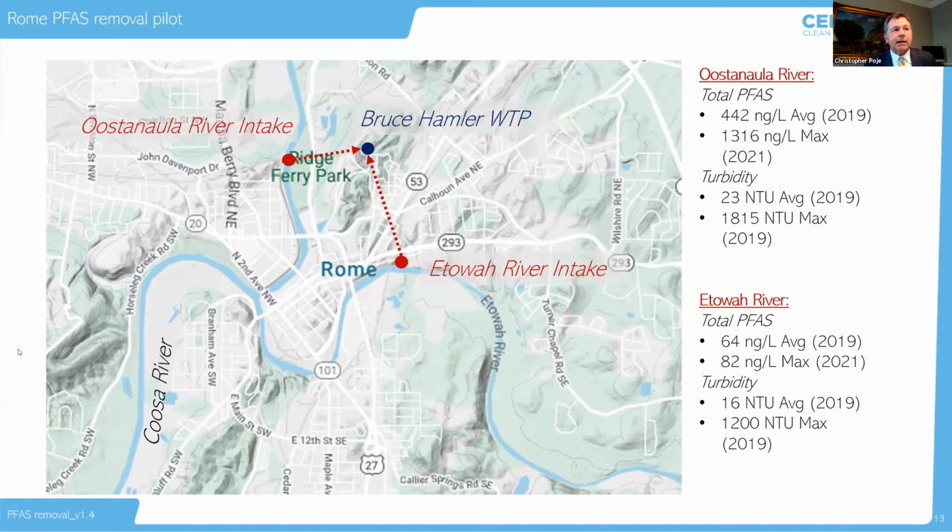You can see just generally what the PFAS composite contamination was in the Oostanaula. It averages about 442 parts per trillion, which is what the RFP, or the information leading up to the study, indicated from 2019. You see, we actually saw over 1,300 parts per trillion. Turbidities are manageable. Etowah has less overall PFAS, but still a considerable amount. We saw 82 parts per trillion in 2021 during the test.